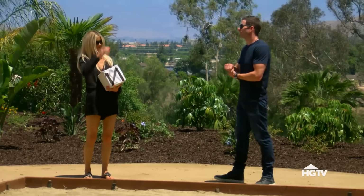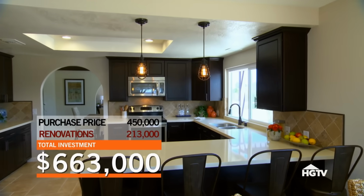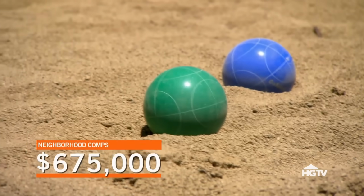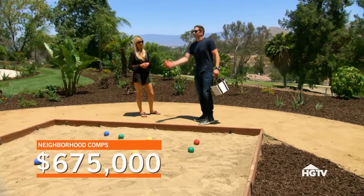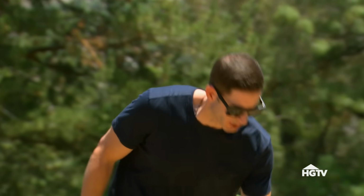We have to come up with a list price. We paid $450,000 for the house, and we put $213,000 into it, so after closing costs, our break-even's around $700,000. The comps are in the mid to high sixes. Uh-oh. It's a tight one. Well, that's not good. So my thought would be, we can list at $729,900.